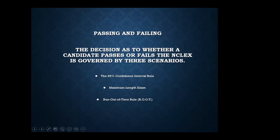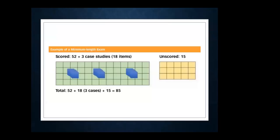Okay, we've discussed the decision on when you fail or pass, the 95% confidence interval. When the computer determines that you're 95% confident to have passed the NCLEX, it pops up research. And then the next slide, we're going to be talking about the length of exam. Like I said earlier, everyone from 1st of April will be getting three case studies. Yes, you're going to be getting three case studies.